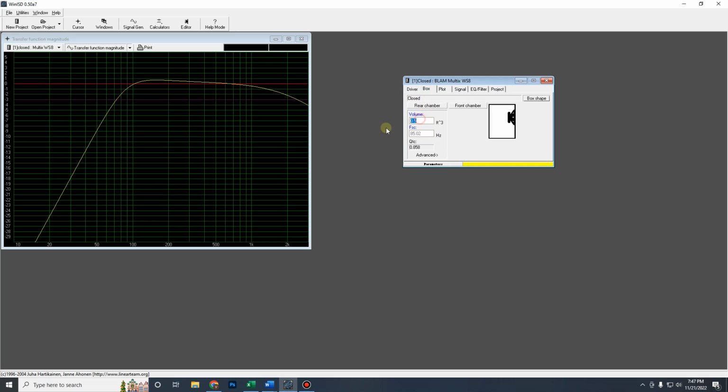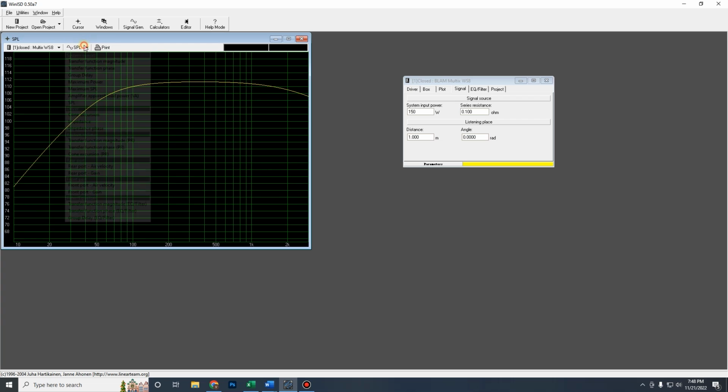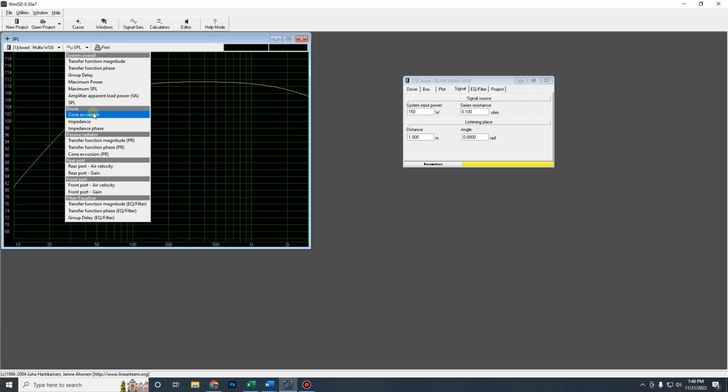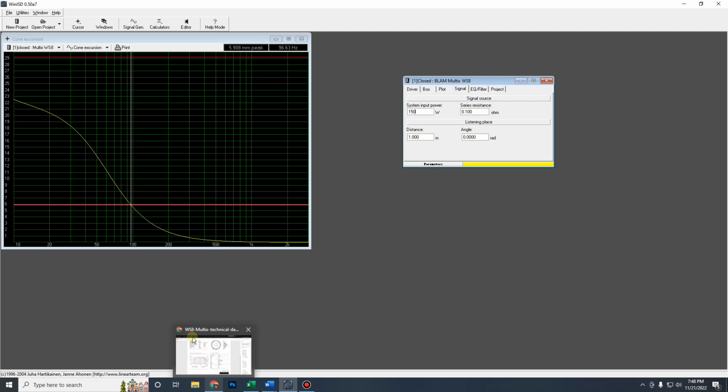So let's go back. Let's say we're using this in a door, 3 cubic feet. Let's say our amp puts out 150 watts. And let's not do any crossover or anything yet. Let's look at the excursion. As you can see, with no crossover, we are well above the 6 millimeters of excursion. But this is a mid-bass driver, and it's intended to be used with a high-pass filter.